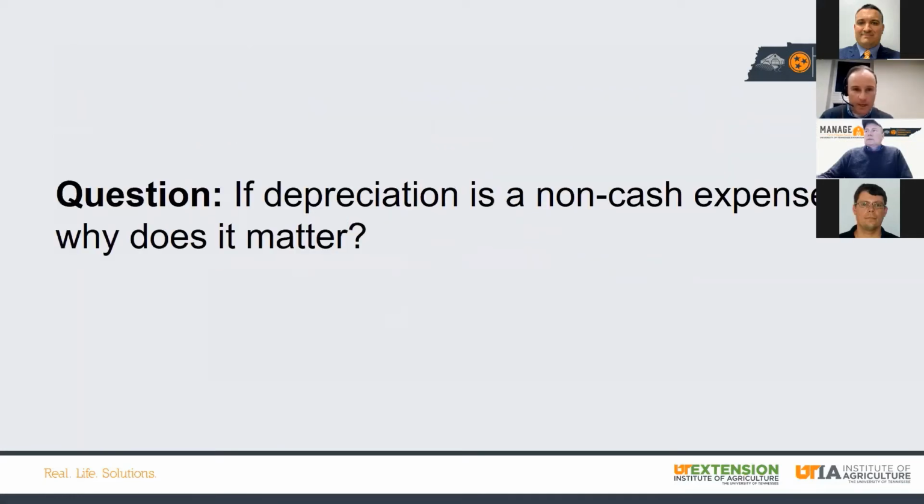And I like to stop and quiz the students on, if it's a non-cash expense, why does it matter? And the answer to that question is, if we're really trying to drill down on what the true profitability of an enterprise is, we need to factor in what's the opportunity cost of owning that asset, of the money that we have tied up in it. But there's this principle in accounting called matching, right, where we're trying to get our cost matched up with expenses. And if we're not accurately measuring that, then we may be potentially overstating the profitability of an enterprise.